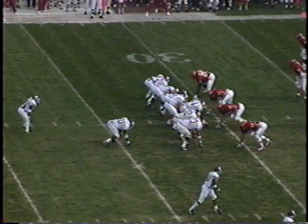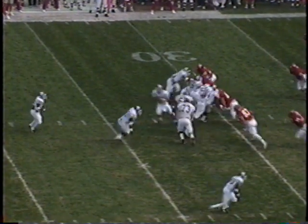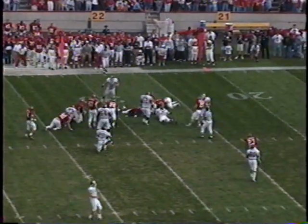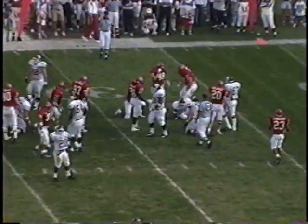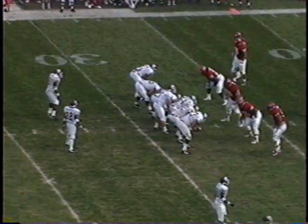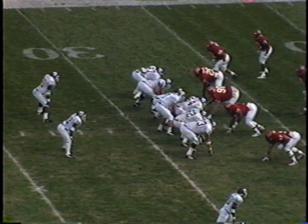Second down, the same 10 from the 30. Must net the 20-yard line for the first down. And Bernard is tripped up in the backfield, falls across the 30, goes to about the 27-yard line. Third down and 7. The 20 is the magic line for the Aggies. That gets the first down.